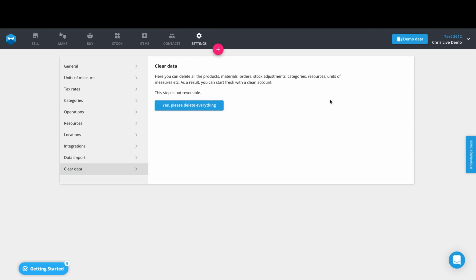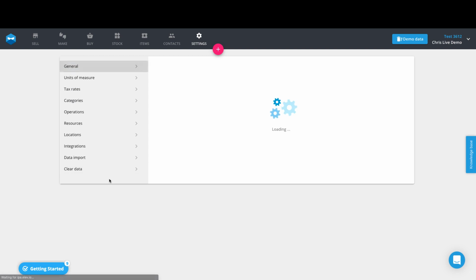And lastly, as you're playing around with everything, maybe you're just testing it from the get-go, if needed, you can also clear out all of the data with this clear data option. And that's a general overview of our settings page.